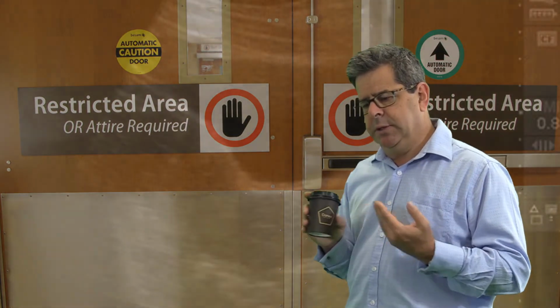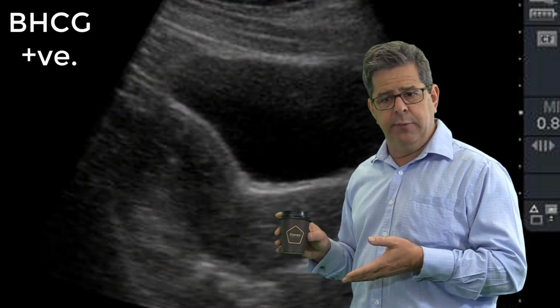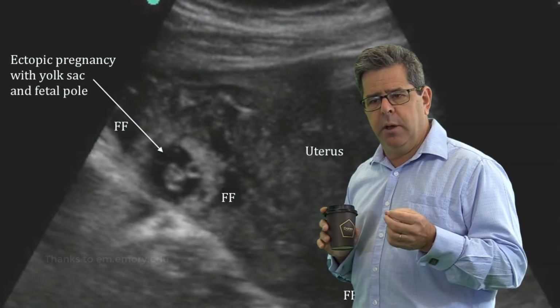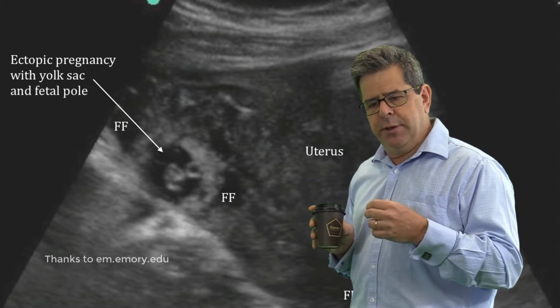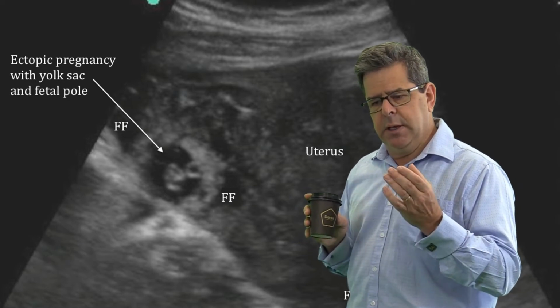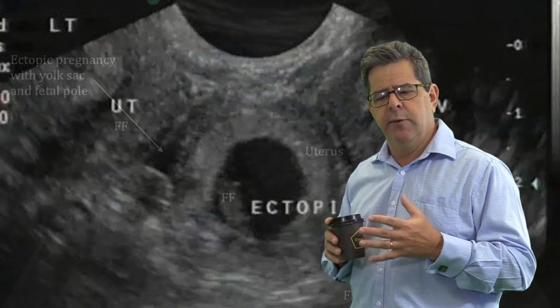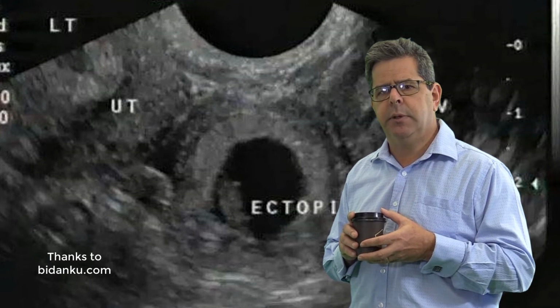If, however, you do a bedside ultrasound and it's negative and they're beta-HCG positive, then they should get an urgent pelvic ultrasound done by the specialist ultrasonographer at radiology. Because I think that this skill of seeing that there's an ectopic pregnancy in the fallopian tube and an empty uterus, for most emergency departments, they don't reliably have that skill.